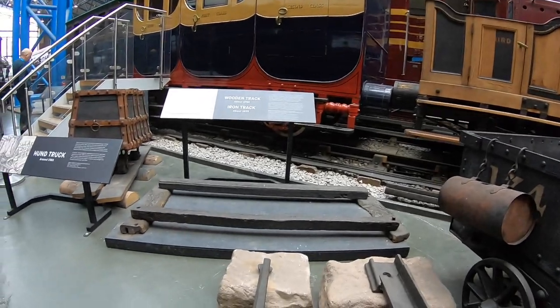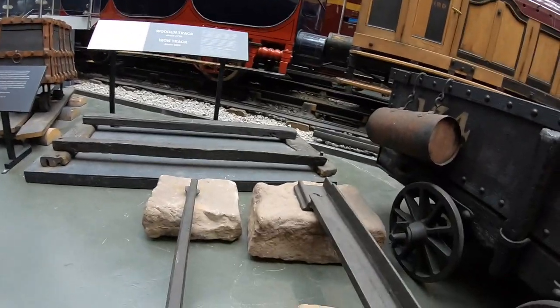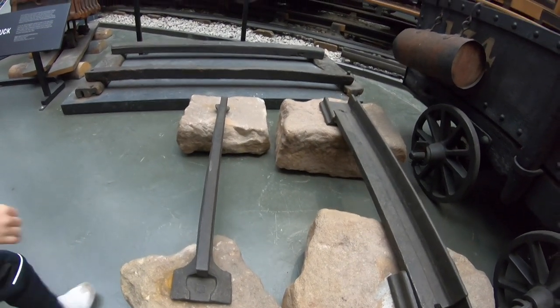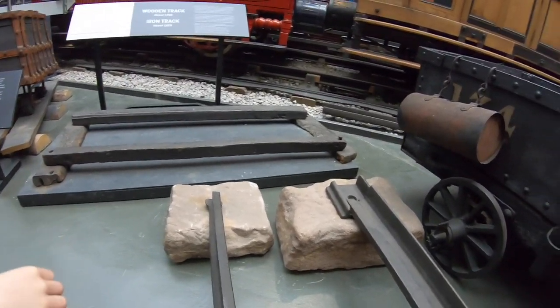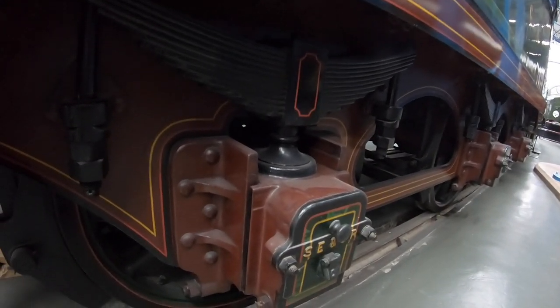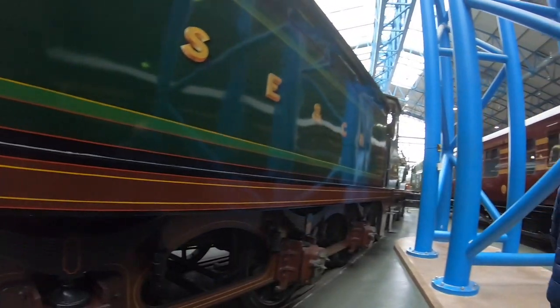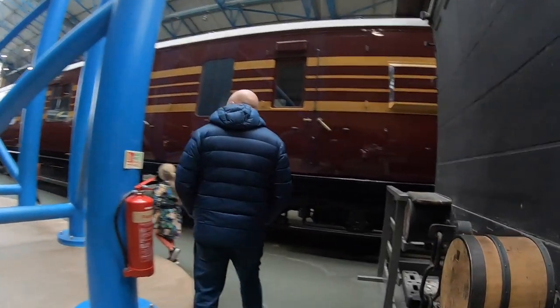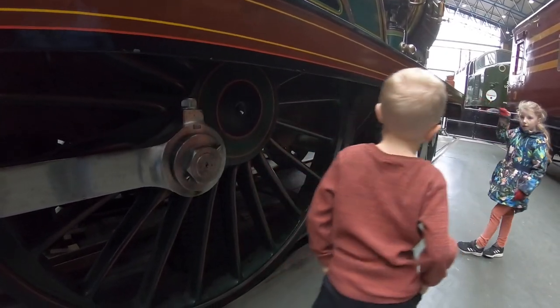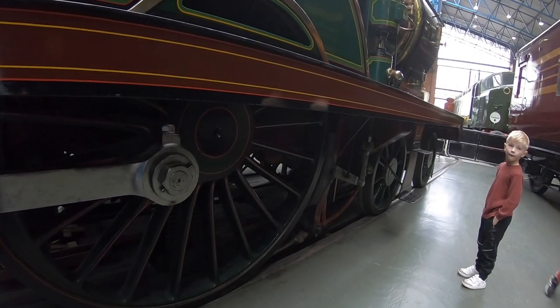In the olden days, they made the track out of wood, look, that's wood. Now they make it out of metal, like them ones. No, this is, yeah, they stand up there, but this is where the man drives it up.